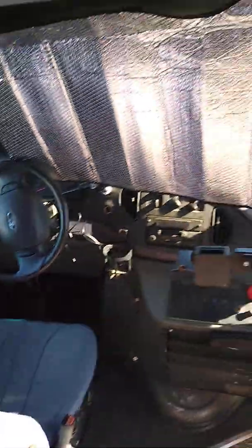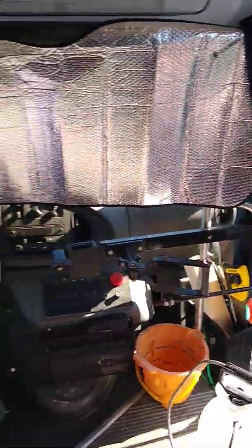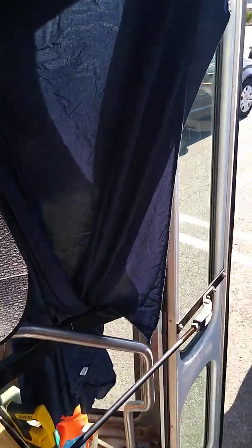So there's the cockpit, and this is what it looks like when I close it down from the front. I have a little curtain right here that I just push up so you guys can see the front. So it's nice and cozy. I actually pushed this one a little bit over here and just stuff it, and bam, you get complete privacy from the front.